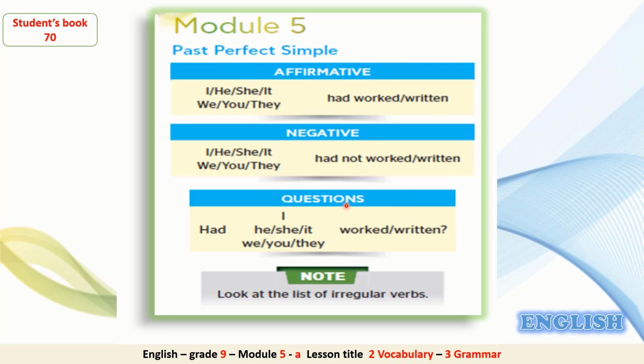As for questions, we change the order. Instead of using subject verb, we use verb subject. For example, I had worked. Had I worked? They had written. Had they written? Now let's read this note.